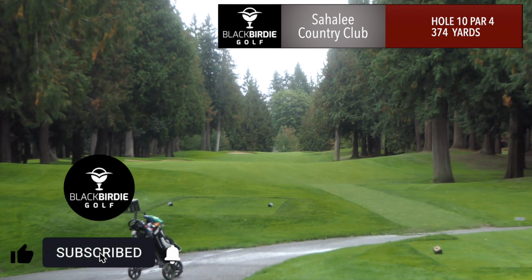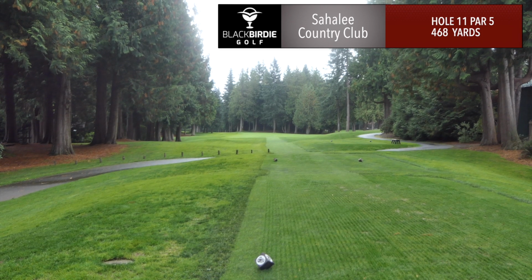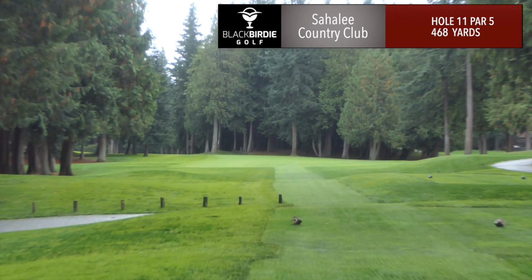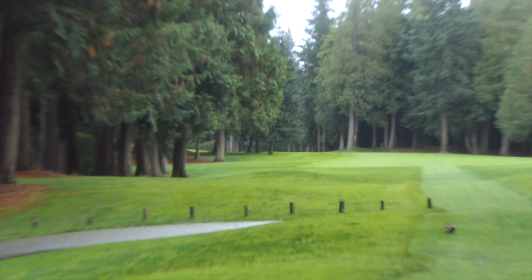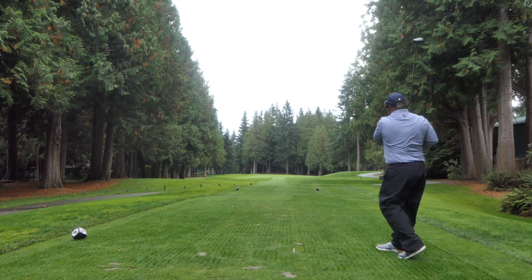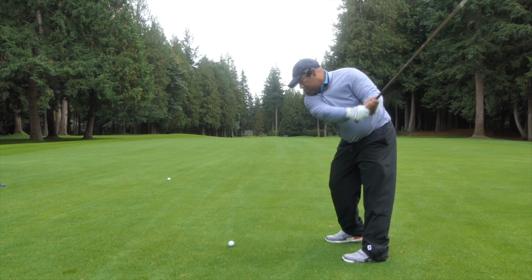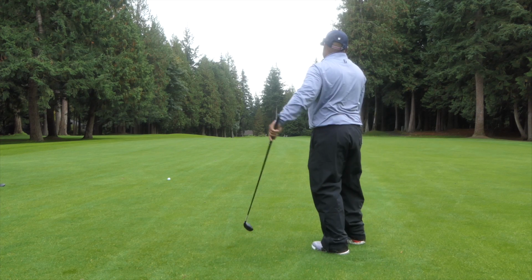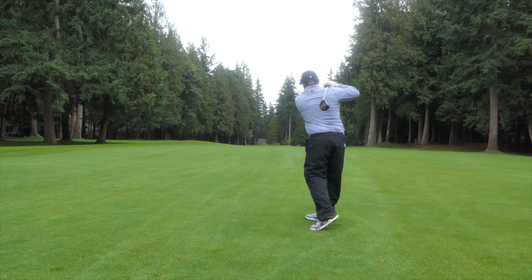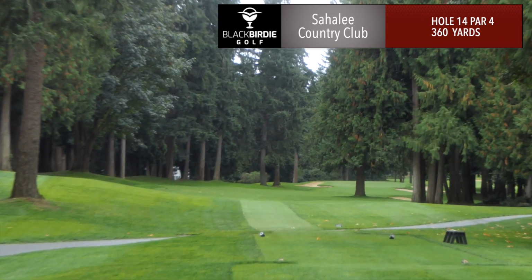On hole number 10, 374. Hole number 11, 468, par 5. A little bit dogleg to the left. Really nice hole. Hole number 14, little dogleg to the right, 360.